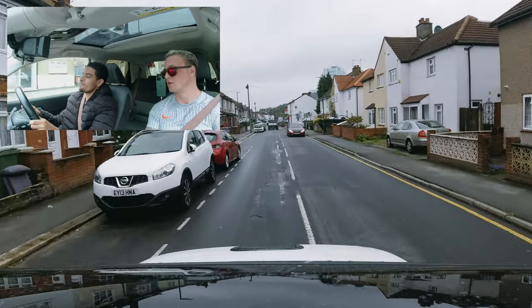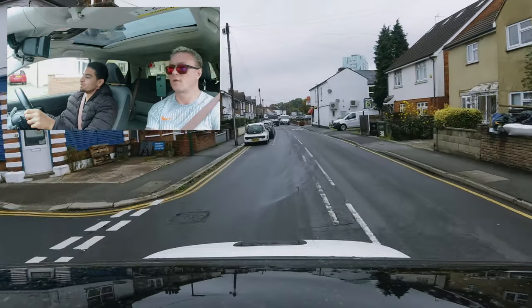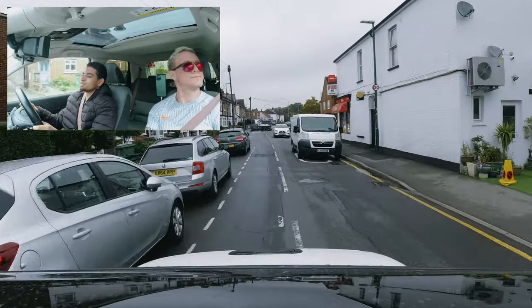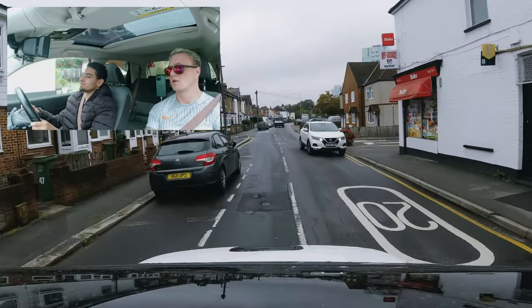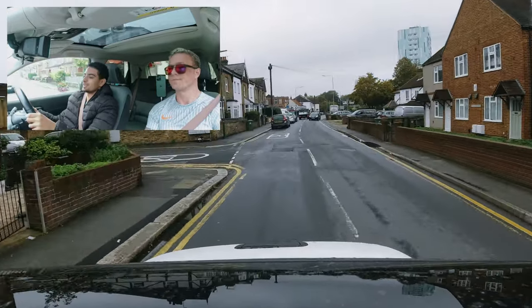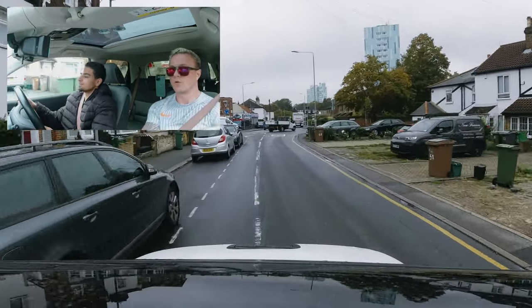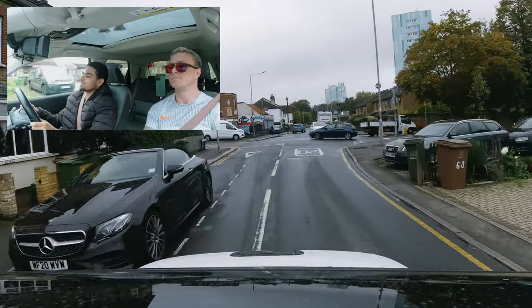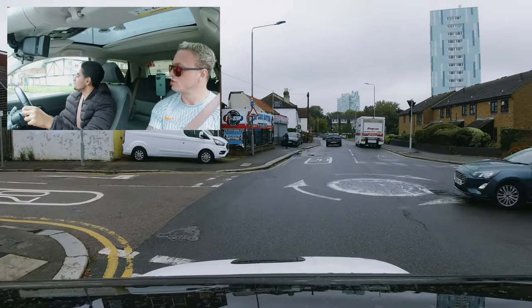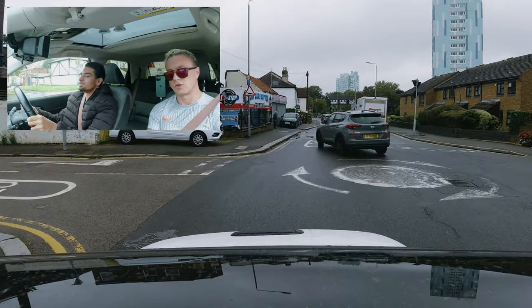The most important mirror check as well, so any motorbikes, cyclists, you're going to see them. So well done for your mirror checks on the change of direction. After 100 yards, cross the roundabout and take the second exit, Beaton Road. Cross the roundabout and take the second exit. Observations, good approaching speed. Excellent junction.